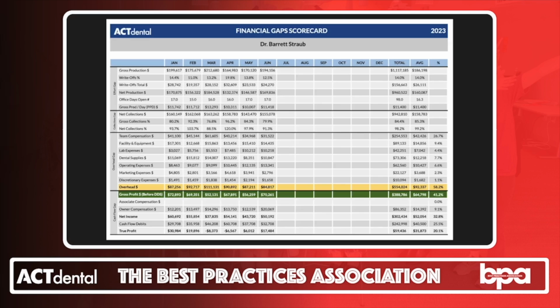So if you were creating the sheet on your own, we're talking about the effort gap. Up here, you can see I have my gross production and my write-offs percentage. Now, let's just take this practice on average. This is actually a pretty good performing practice, so write-offs are at about 14%. That's the dollar amount that's allocated towards write-offs, and that would give us our net production dollar amount.